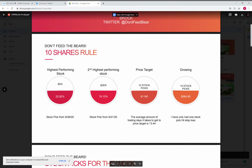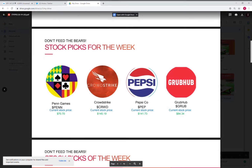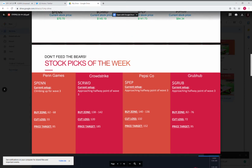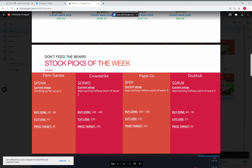All right, let's go and jump into stock picks. Stock picks of the week are Penn Games, CrowdStrike, Pepsi, and Grubhub. And like I said, this week I'm learning that everyone likes things to be more simple. I do a lot of research in the background, but I want to only show you guys the very simple stuff. So I just want to show you guys the current setup. A lot of these are climbing for wave three or approaching the halfway point of wave three. And I've left the buy zones, the cut loss, and the price target on all of them.